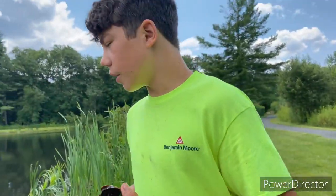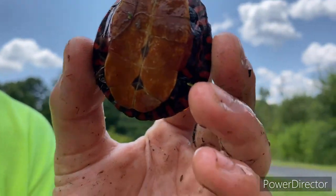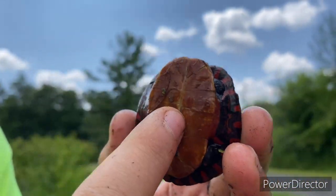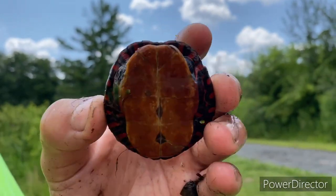Guys, just got this sick painter. I didn't really get it on video, but he was just walking across and I got him. But look how cool this thing is. Look at the dark shell, and look how the dark of this represents the black and the red here. I feel like that looks so cool.